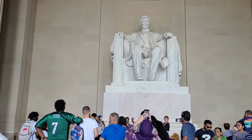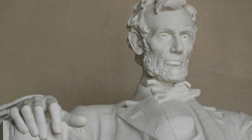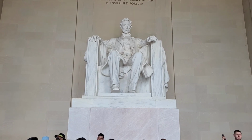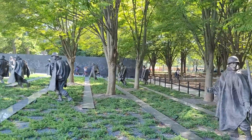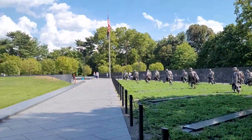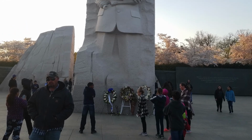The larger-than-life statue of Abraham Lincoln, the man responsible for ending slavery in the United States, sits on an imposing throne-like chair, quietly watching over the nation he helped build. I am always left in awe when my eyes meet that of this great man. There is the Vietnam War Memorial and the Korean War Memorial to the left and right of the Lincoln Memorial. The other 2 noteworthy memorials are the Thomas Jefferson Memorial and the Martin Luther King Jr. Memorial.